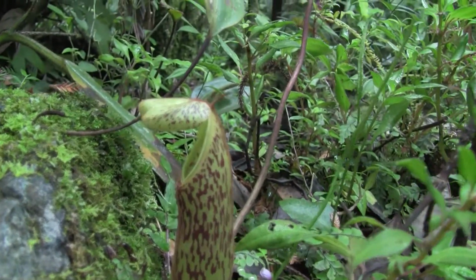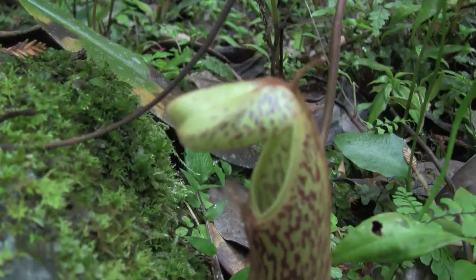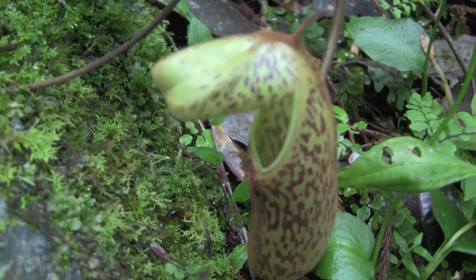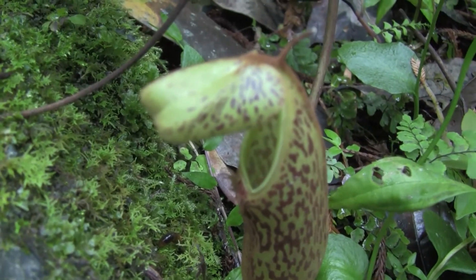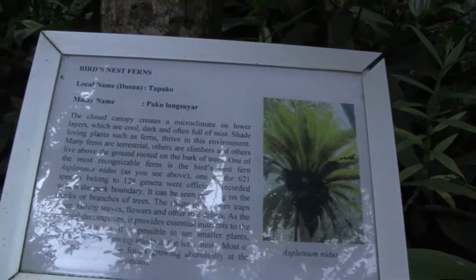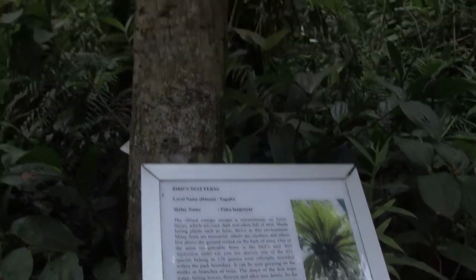Yeah, this is called a pitcher plant. I guess insects get stuck in there in the mouth, and then it closes, and they drown in the viscous substance inside. Here's a bird's nest fern. You want to see how big this thing is?